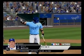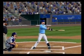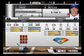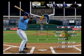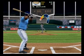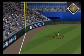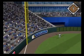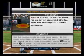Billy Butler will dig in, 0-for-2 thus far. And he sends a fastball out to left field and fairly well hit. And that ball is gone! Home run! Solo shot here to left. 19th home run for him on the season. As they get on the board, it's 4-1 now.